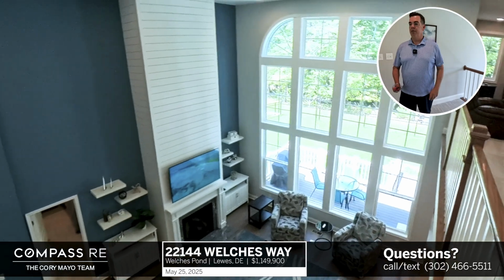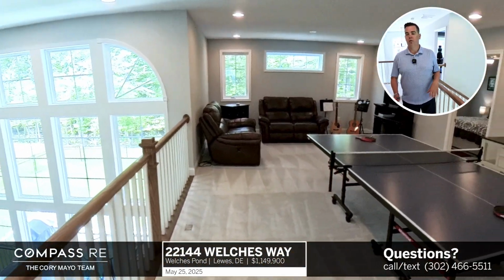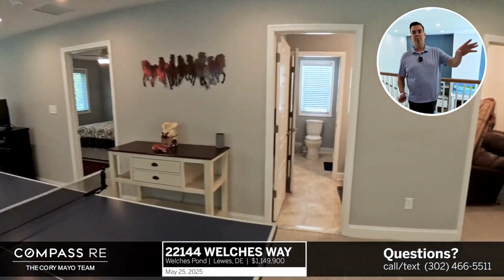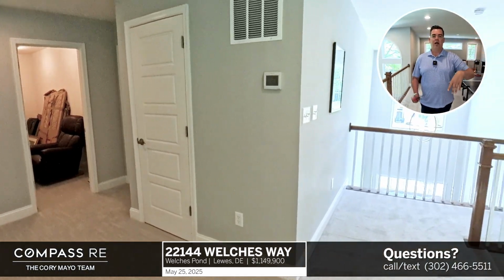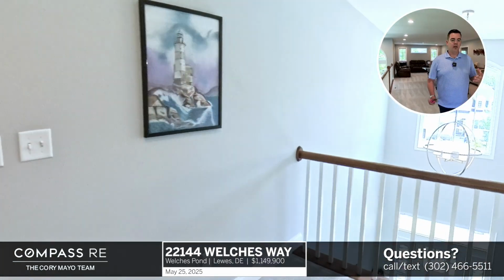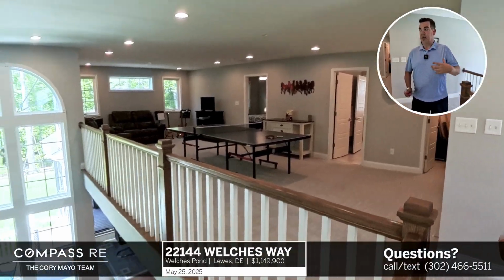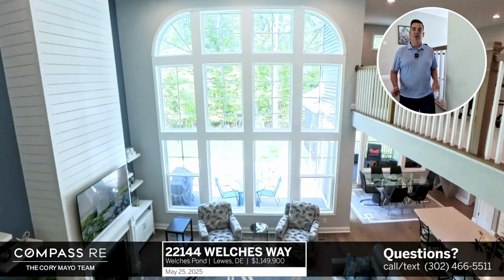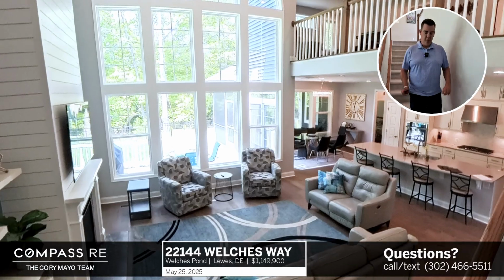Give a quick little pan view here, looking down into our great room. Again, this beautiful oversized loft up here with lots of space. Bedroom, bathroom, storage, unfinished storage, a linen closet or game closet, another bedroom, just really flowing with this grandness, this beautifulness of kind of the theme. When you come in, you see that window array, that beautiful view of the backyard. That kind of sets the tone or the theme of the home.